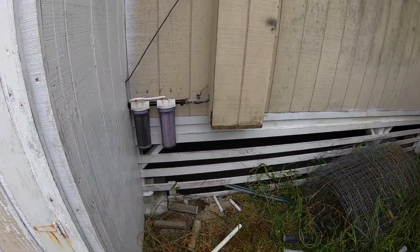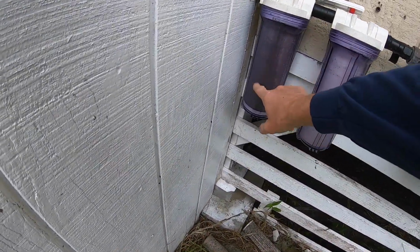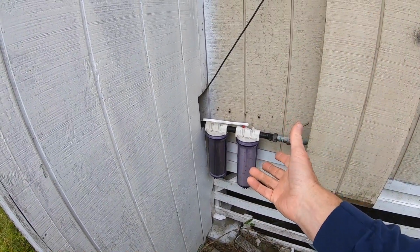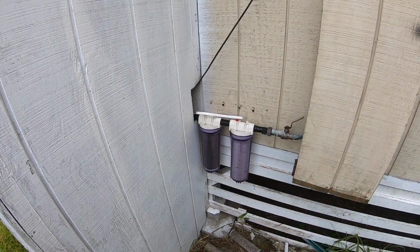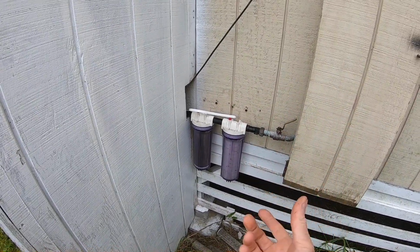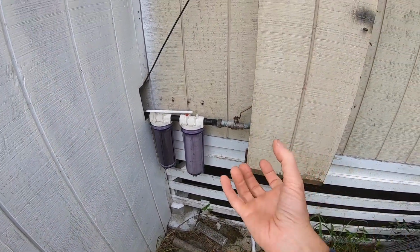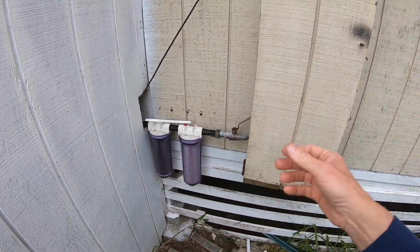Over here we have our filter system, and as you can see, the filter's already catching the crud that's in there. But again, whoever installed this filter system, this should be inside, not outside, because it's a clear container. Sunlight gets in there and you'll get mold, you'll get algae growing in there. So I'm going to try to get like a dark sock or something to put over this, but those usually come in clear or blue. Clear is to be used indoors, a blue is to be used outdoors.